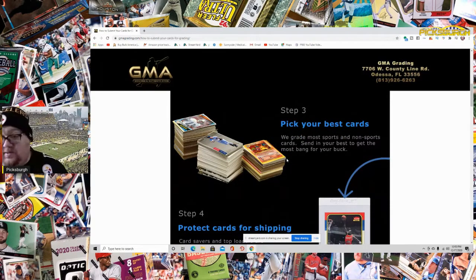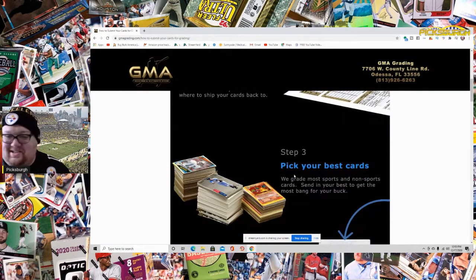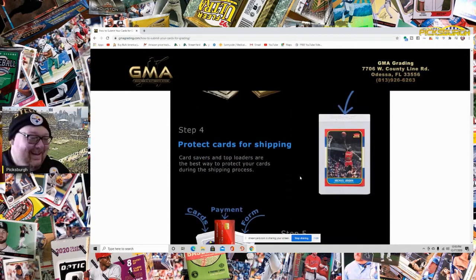Pick your best cards, which, if you're filling it out, you should have already done in step 3. If you're even on their website, you probably should have done step 3 already. Okay, protect your cards for shipping.